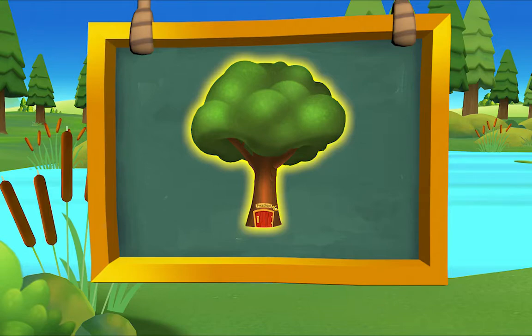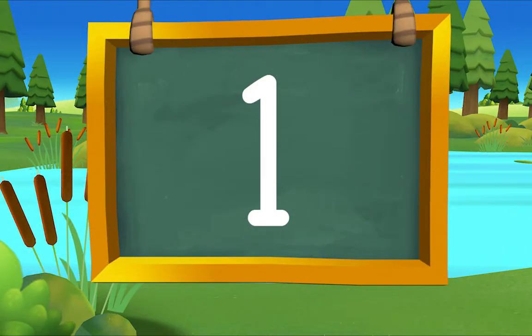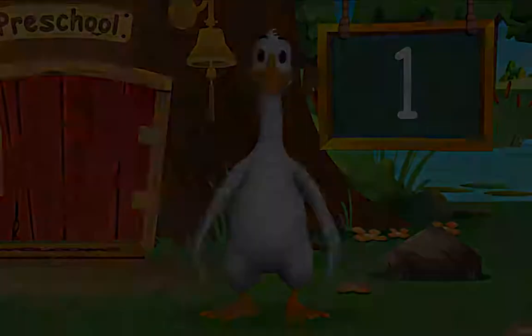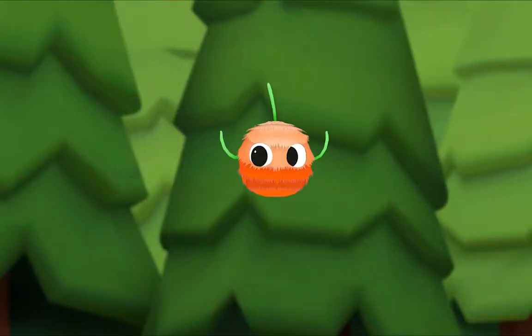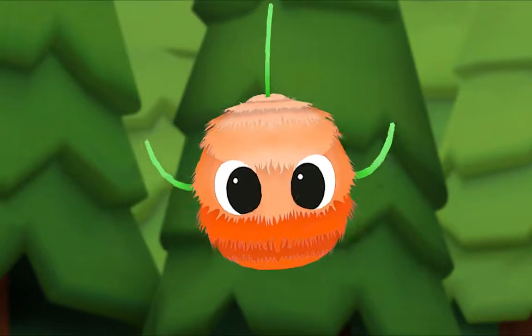One is a number. Say one. One. That's exactly right. Let's make one our number of the day. Let's count together. One. There is one wiggle bug. One. How many wiggle bugs in all? One.